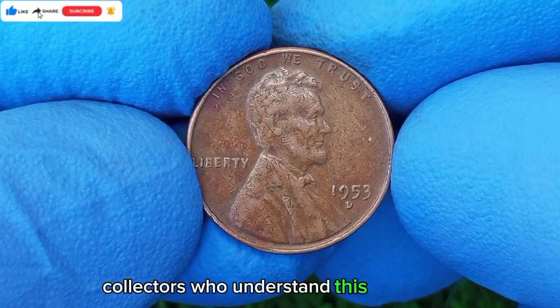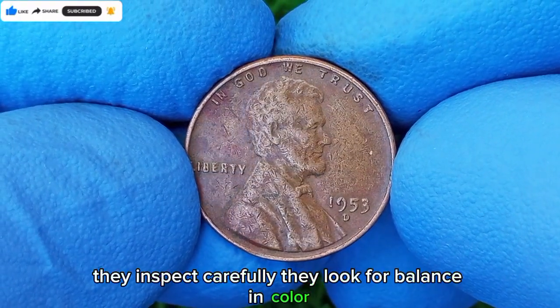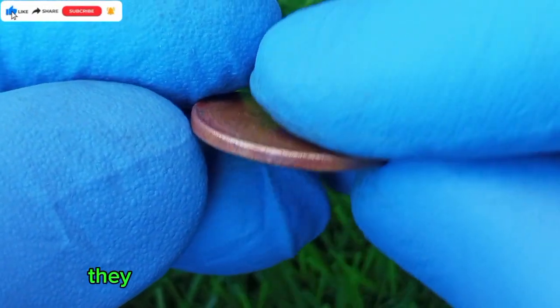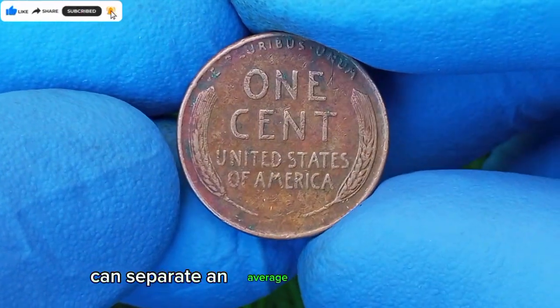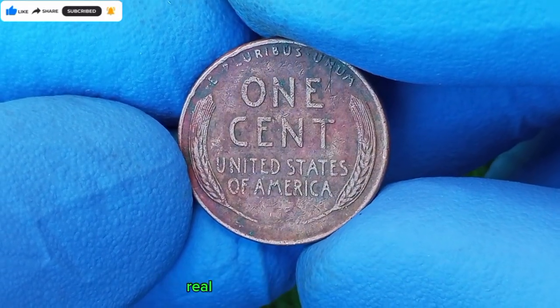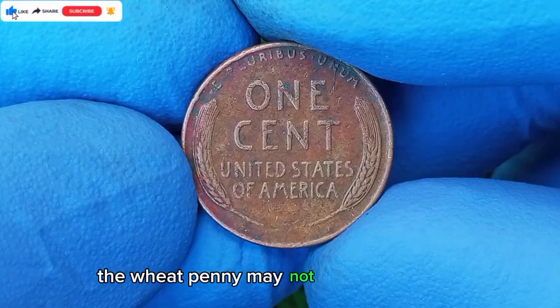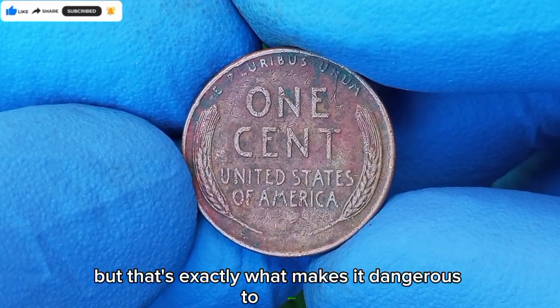Collectors who understand this don't rush. They inspect carefully. They look for balance in color, sharpness in detail, and originality in surfaces. They know that even small improvements in condition can separate an average coin from one that commands real attention. The 1953 D-Wheat penny may not shock people at first glance, but that's exactly what makes it dangerous to ignore.